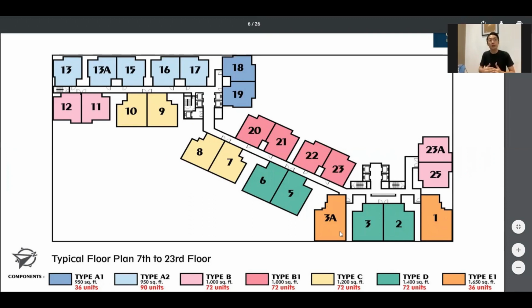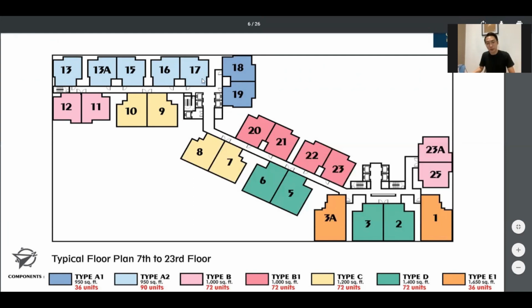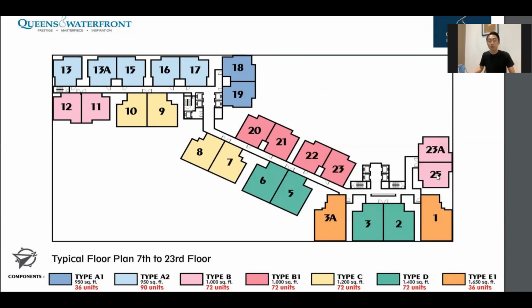So these 4 units are the direct sea view units, which are going to be premium units, slightly more expensive. The same goes for the 1,004 over here. They are directly facing towards the sea. So for Queen's Residences 2, this one is going to be about 700,000 onwards. Same goes for here, 700,000 to 800,000, and this is about 800,000 plus. And the sea view unit is going to be 900,000 plus for locals.